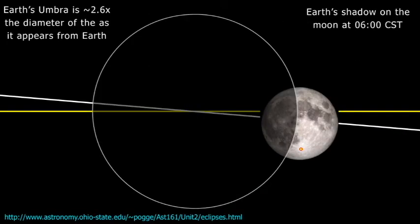All right, so now we're going to drop the Tycho crater, but the dot is still there. Basically, how I showed you how the moon moves behind the Earth, and the shadow that the Earth casts on the moon, is what gives us a lunar eclipse. I've taken the Earth off here just so you can see the shadow. Now, the Earth's umbra is about 2.6 times the diameter of the moon as it appears from Earth, because the umbra shrinks as you get further away from the Earth.